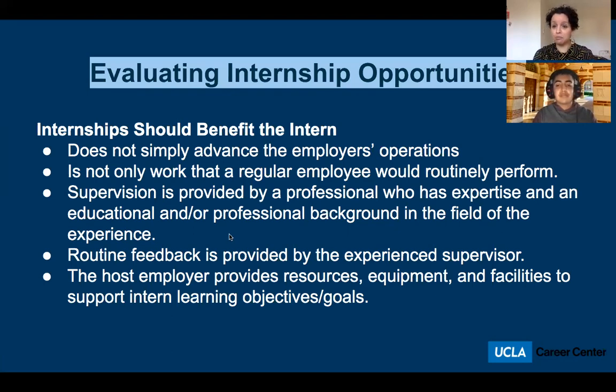Also, you should be supervised by a professional in the field of what the internship is. That means that they have either an educational or a significant professional background, like they are an expert, right, in what they do. That's who should be supervising you, having one-on-ones with you, having developmental conversations and giving you feedback. And that brings me to feedback. So routine feedback should be, and definitely is, a best practice of an internship opportunity.